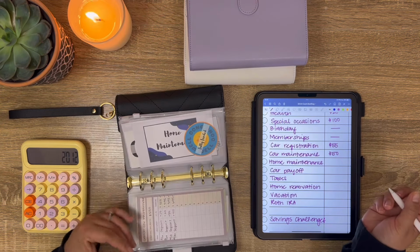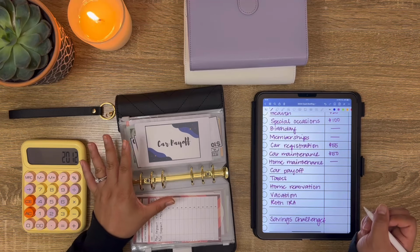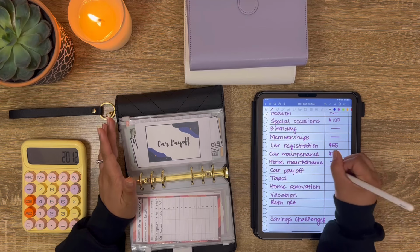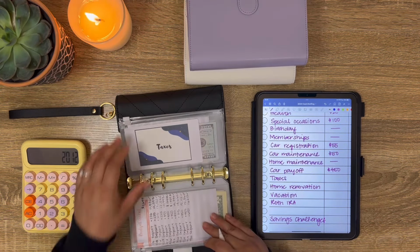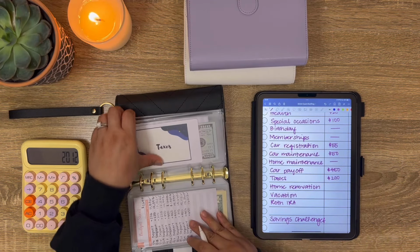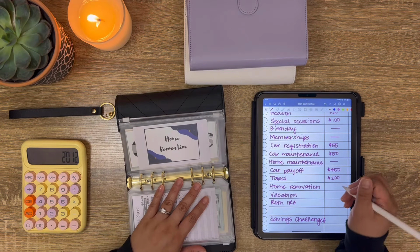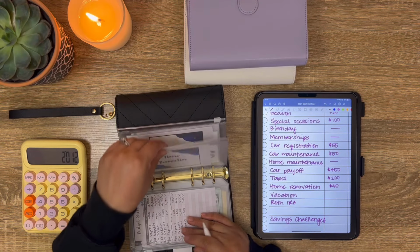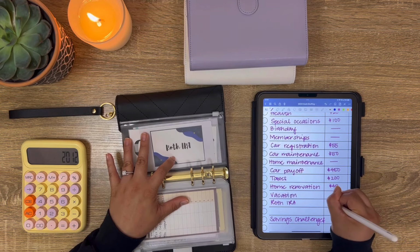Home maintenance is fully funded, so that's not getting anything. Car payoff, which is a sinking fund so that we can pay off our car loan using a lump sum. This will be 450. Taxes, I'm gonna put $200 in here. Home reno, I'm gonna put 40. It's not a lot, but it's something. My Roth IRA will be getting 300 as usual.